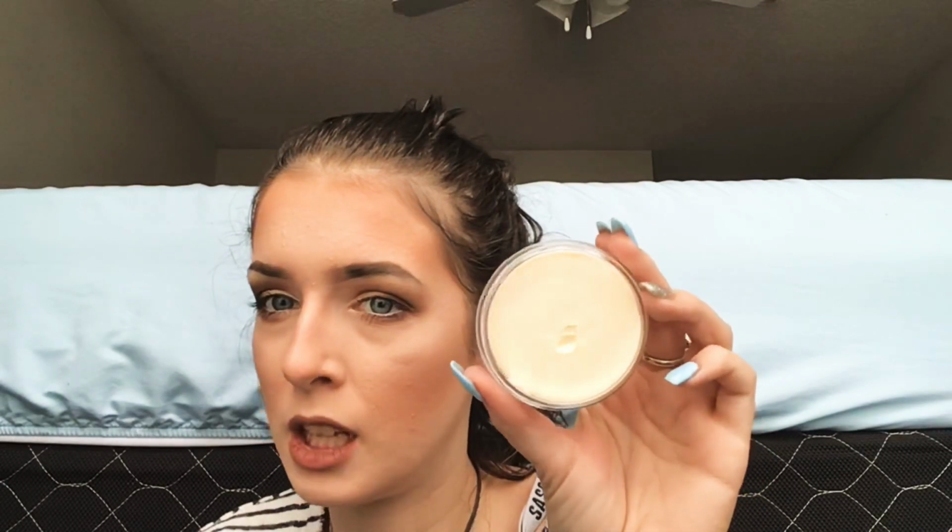And also to carry on with the primers, I totally forgot about this guy. This is the Luminous Putty Primer from e.l.f. I've dipped in it a little bit. It's really nice. It's got a yellowy tone to it. I don't know why it's yellow, but it says the shade is Universal Glow. I've only tried it once, but I will let you guys know sooner or later how I like it.